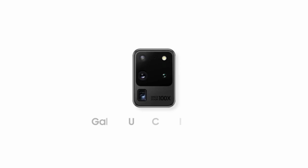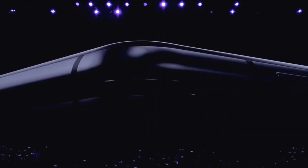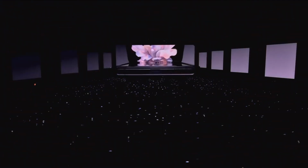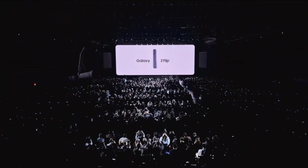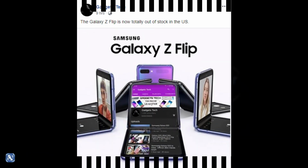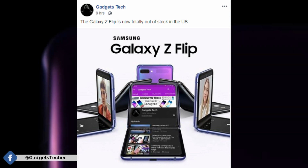What's up guys, so Samsung kicked off the new year with the Galaxy S20 series and Galaxy Z Flip, Samsung's first clamshell foldable phone and the cheapest, most affordable folding phone in the world. And not only this, Samsung officially started selling this Z Flip from today and it's sold out in every market. It's sold out in all of Korea, it's sold out in the whole US as well.